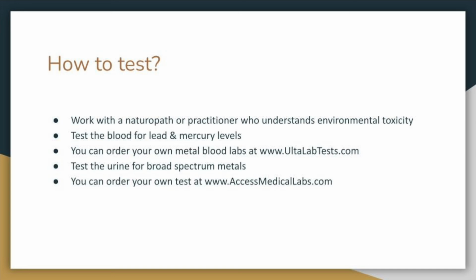If you work with a practitioner, they'll have their own labs that they do it through. You would also want to test the urine. And what's cool about this is you'll get a broad spectrum report. So it will look at the heavy metals that shouldn't be there. But there are also some good minerals and metals that should be in the body that it will get on that test as well. And you can order your own test for that at accessmedicallabs.com. FYI, these are the two labs that I use for both urine and blood testing in my practice.